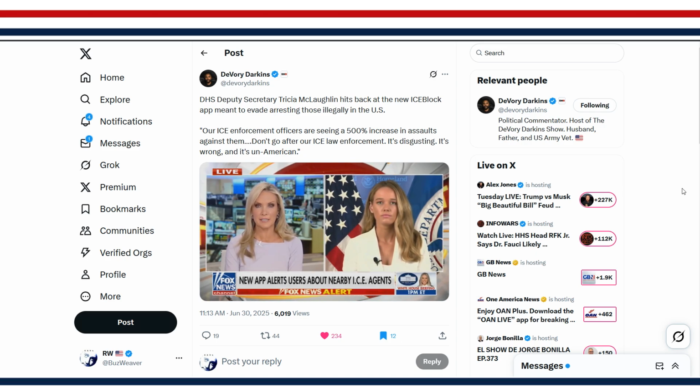Do you think that it is meant to at least give people a heads up so that they can get away from ICE, but also concern for the ICE men and women in uniform in addition to that?